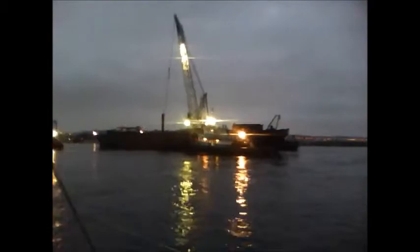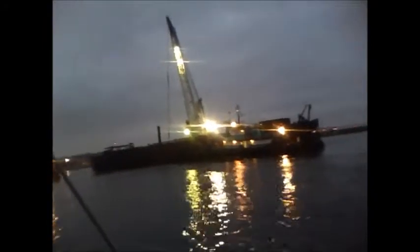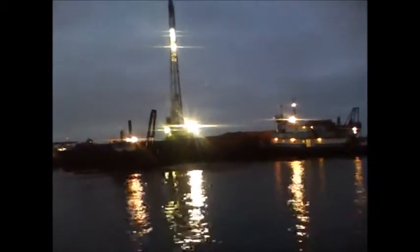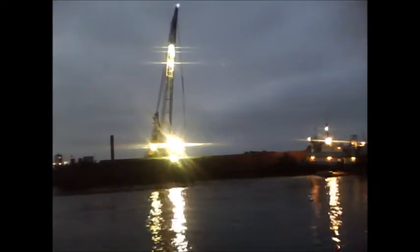So we're entering Marina Del Rey. There's a dredging operation going on right now, right here. Trying not to get the bucket to overfill us up. Rosalie Clare entering Marina Del Rey Harbor.